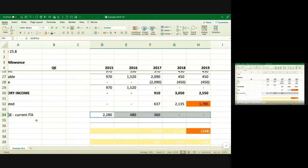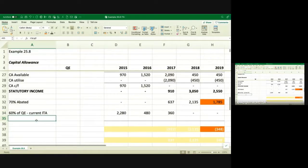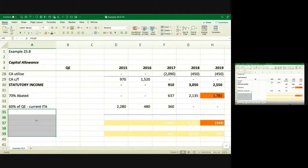Okay, all right. So similar to capital allowance, I still want you to do a format where you have the ITA which is brought forward, and then how much is ITA available, which is the total of the current plus brought forward, and then how much you utilize, and then how much you carry forward, and how much actually goes into your exempt account. So have this common format for your ITA, right?